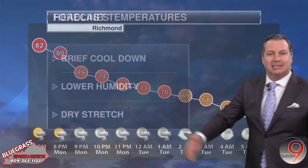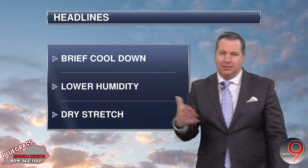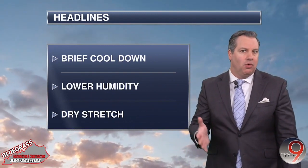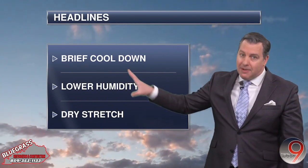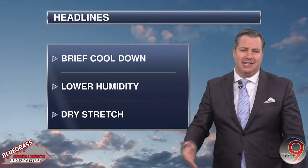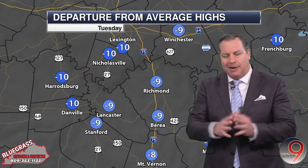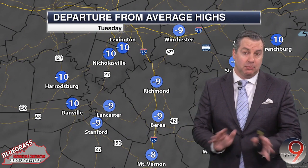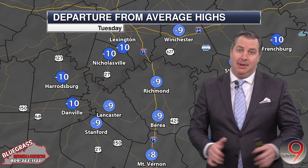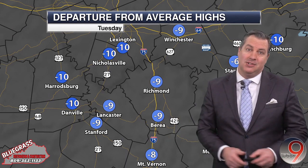Again, maybe some fog developing as those temperatures begin to cool down, but the winds will be slightly breezy tomorrow morning out of the northwest. We'll have lower humidity moving in. It's a brief cool down, lasting through Wednesday, seasonably cool, and primarily a dry stretch. I did mention there's a chance at a few drips out there tomorrow. Sprinkles, we're talking. And that's about it. From there on out, it's lots of sunshine.